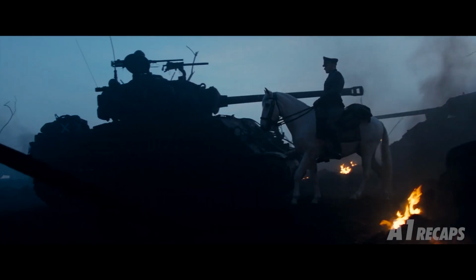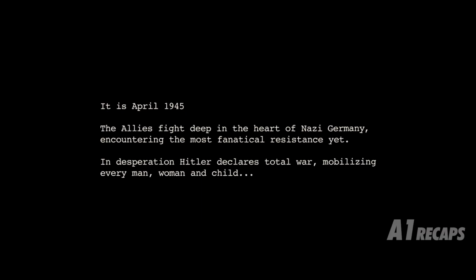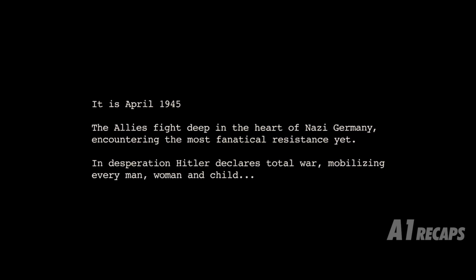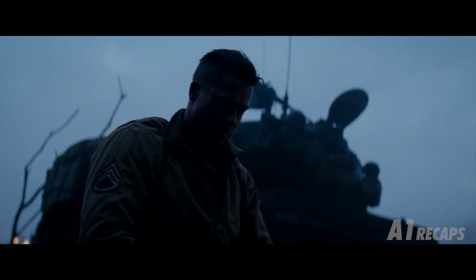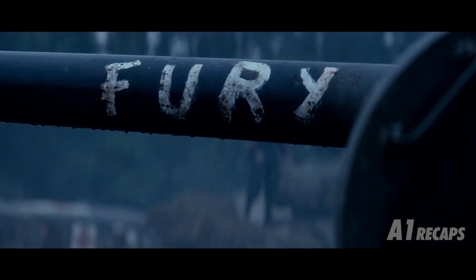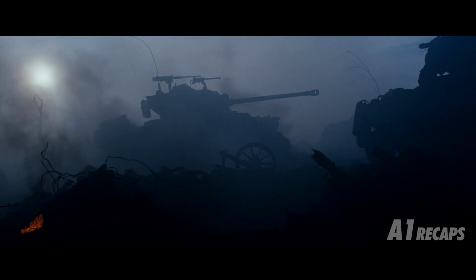In April 1945, the Allies fight deep inside Germany, a fact that caused Hitler to declare total war. He even mobilized women and children to fight against his enemies. Sergeant Don Collier is a tank commander, and he is a crucial paragon of this war. German tanks are superior to American tanks, but there is a small tank named Fury under Don's command, which tries to fight against any enemy.